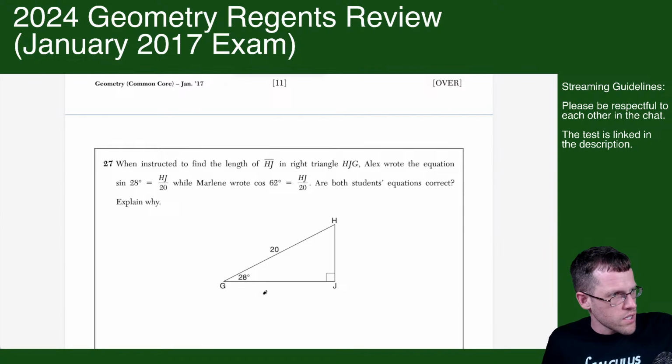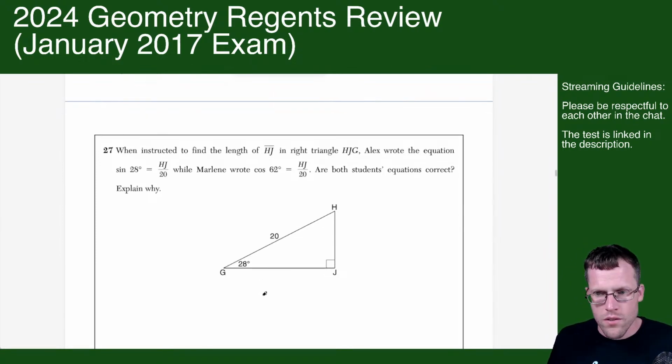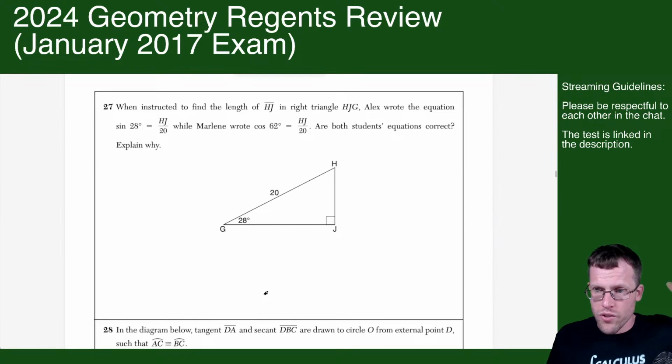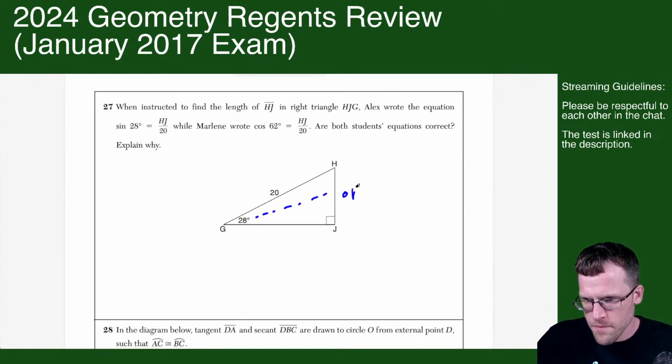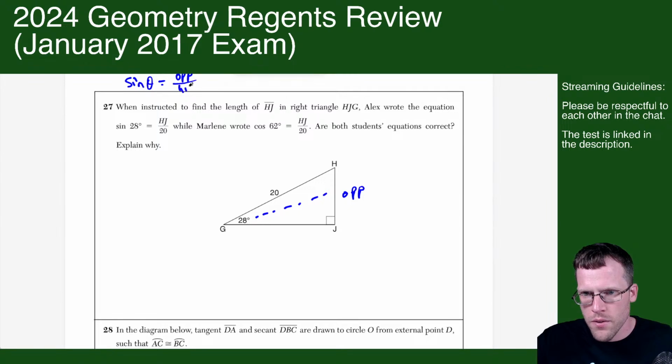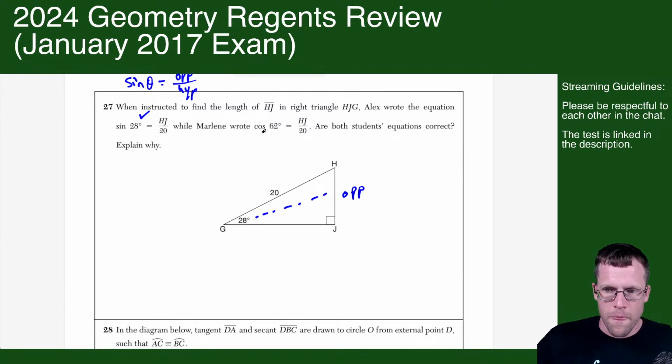All right, question 27. So let's see. We have this right triangle, more trig. When instructed to find the length of HJ in right triangle, blah, blah, blah, Alex wrote, sine 28 is HJ. So 28 is here, and this side is opposite. And remember, sine of any angle is the ratio of the opposite over the hypotenuse. So just looking at this, opposite of 28 is HJ, so this is correct.